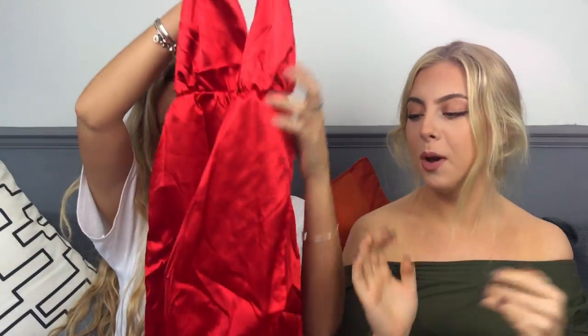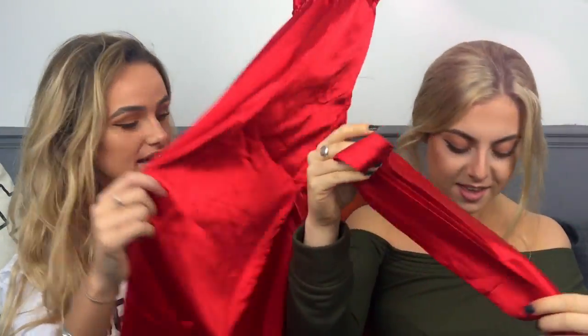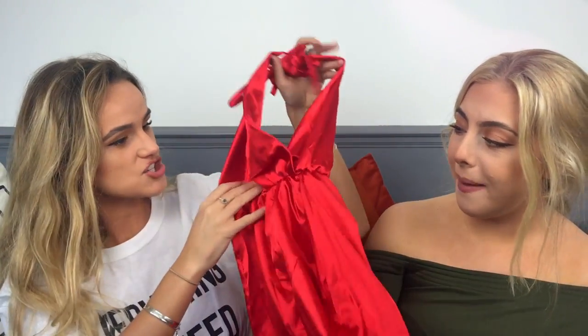It's £3.49 and it's very creased, but we've got to work with it, and it's got a little tie up. So far I'm getting Red Riding Hood vibes. It's got a little ribbon thing to go around the waist, I'm guessing. It's a nice shiny satin for £3. Come on now, not that bad. It could be worse. Okay, so let's try that on. Let's go put this on and see what it looks like in real life.